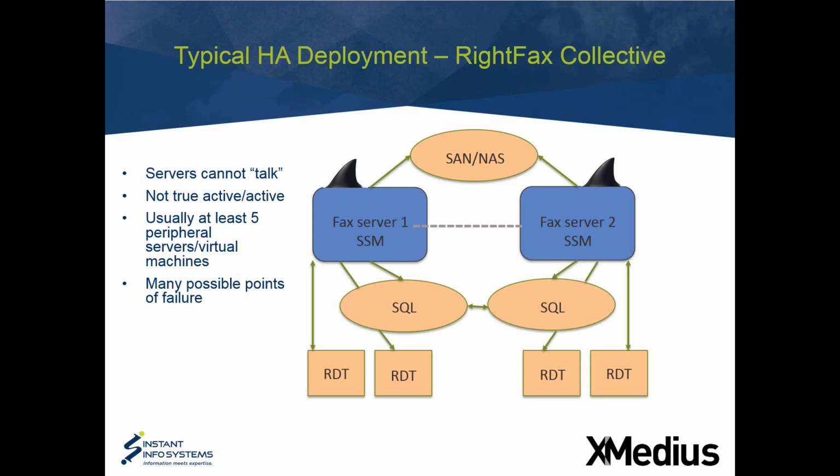Here, we're looking at WriteFax as an example. And I believe looking at the attendee list, some of you use WriteFax like this today. You have Fax Server 1 to the left and Fax Server 2 to the right. Now, you'll notice the dotted line between the two, and that's because the databases, the servers in a WriteFax deployment, in an HA deployment, cannot talk. Period. They are not true active-active.